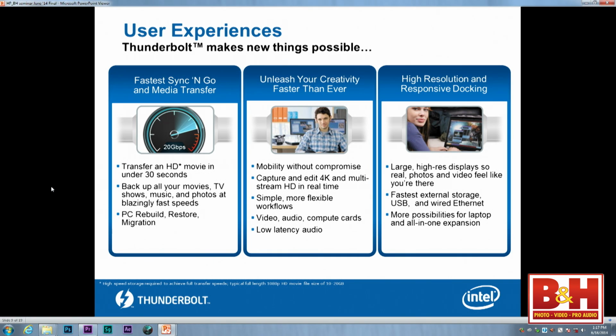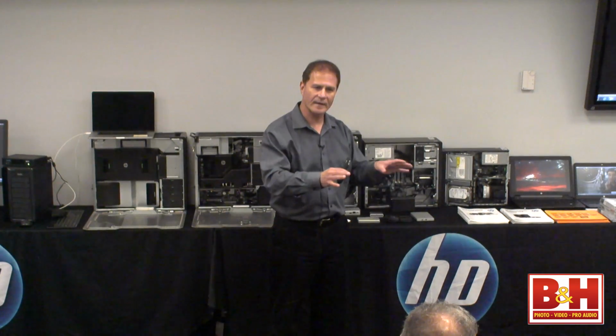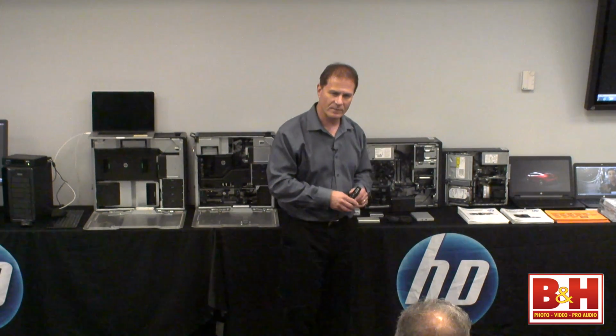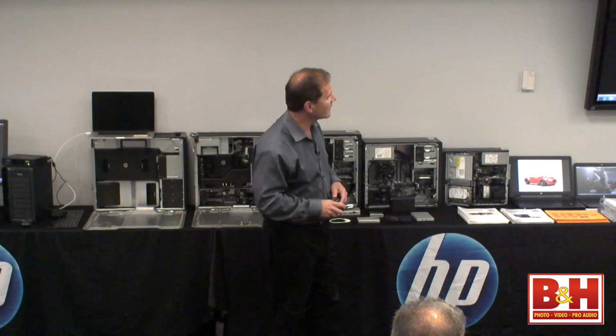And then the third one, we talk about docking or expansion, and this is being able to have a single cable from a computer, let's say a notebook, to a docking station, and then have all of the ports that you need, whether it's USB or Ethernet or HDMI or all of your display and data ports, on a single box connected to everything on your desktop. And having the performance with the 20 gigs to be able to use all of your devices simultaneously and have no compromise. So those are the three areas that we talk about.